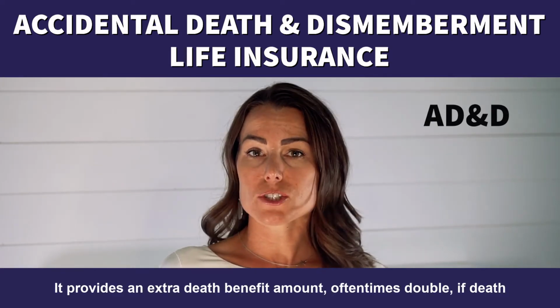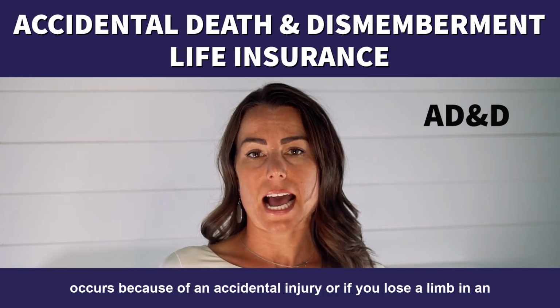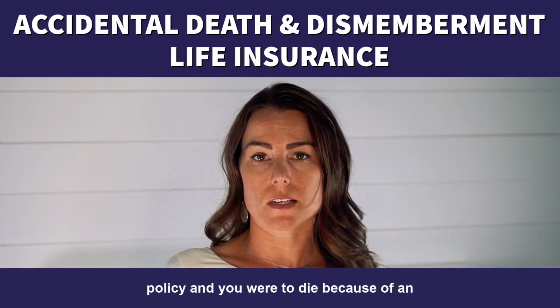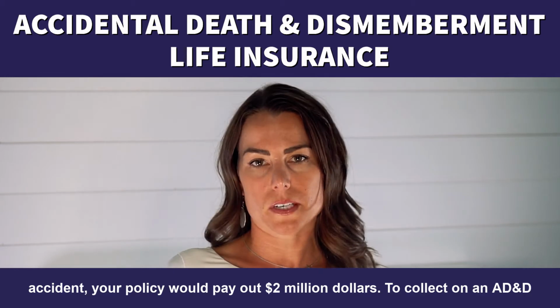It provides an extra death benefit amount, oftentimes double, if death occurs because of an accidental injury or if you lose a limb in an accident. For example, if you have a $1 million life insurance policy and you were to die because of an accident, your policy would pay out $2 million.